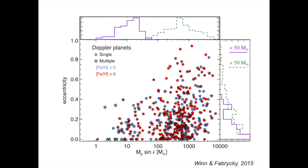So actually, the fact that there is a decrease between 10 and 1 is just because it's more difficult to find a 1 Earth mass planet than a 10 Earth mass. But this is real, because here there is no bias. So it's probably the change from small planets to giants. Once you start to become a giant, you probably go all the way to Jupiter or Saturn. You don't stop in between.